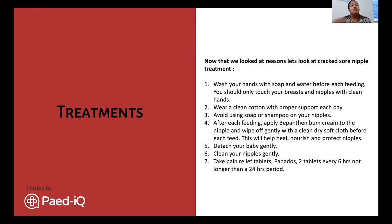But now I need to feed my baby again. You need to wipe it off. How? Gently, with a dry, soft cloth before each feed. I normally tell moms, keep a nice, dry, soft cloth nearby, and just keep it for that reason. And obviously rinse the cloth in between with nice soapy water to keep it clean. This will help nourish. So the bum cream, what it does, it nourishes, it protects the nipples, just like it does with the baby's bum. Remember, there's wetness all the time going there, so it creates a barrier of protection.